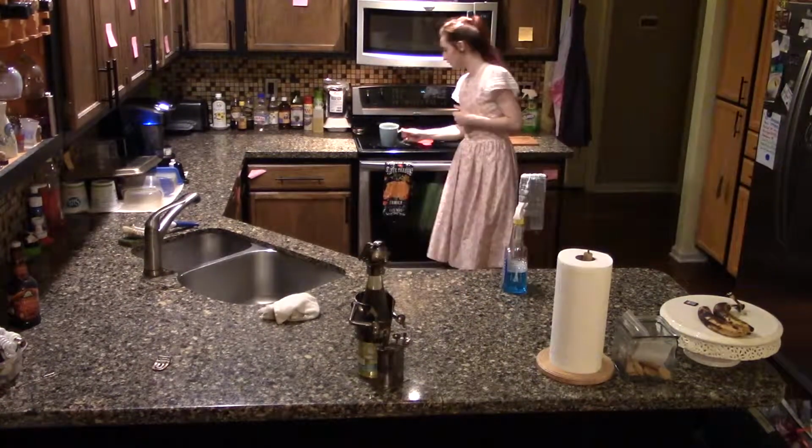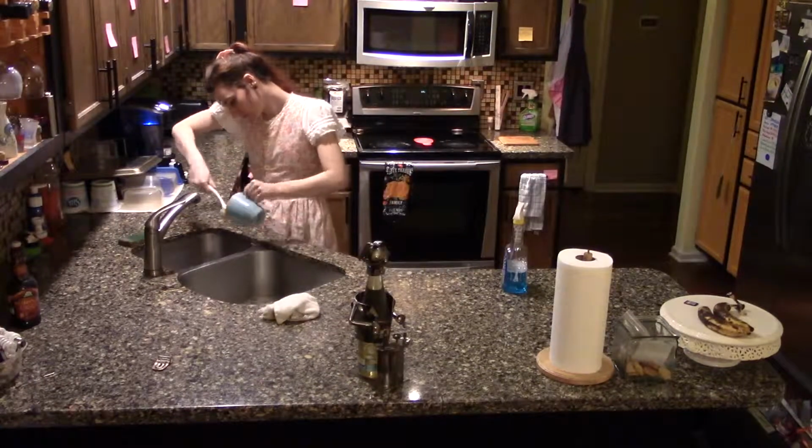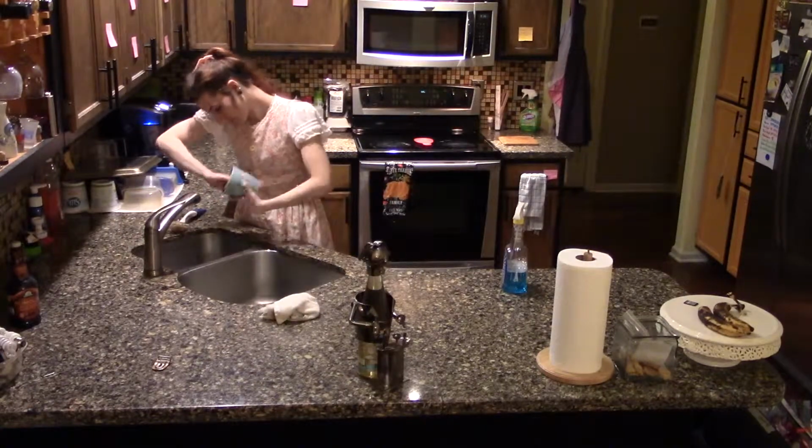Yes, we still have paper towels though. They are primarily used by guests and significant other.